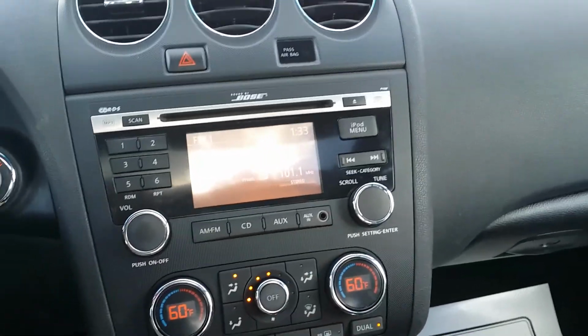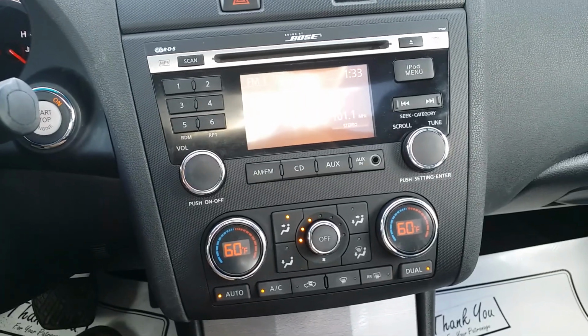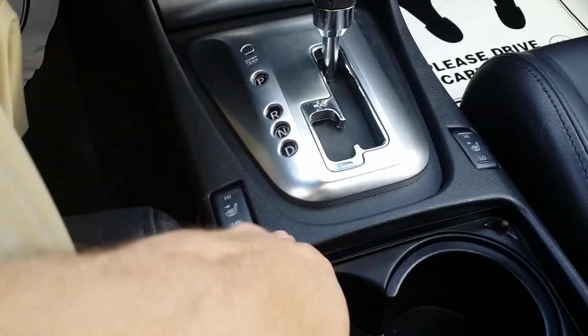Okay, commercials, right? You have an aux in right there. That's awesome. You have driver and passenger climate controls. And you have down here a really nice compartment, big compartment for some storage. You can see there's an auxiliary charging unit back there. You have heated seats for both the driver and the passenger. Nice cup holder here in the center.